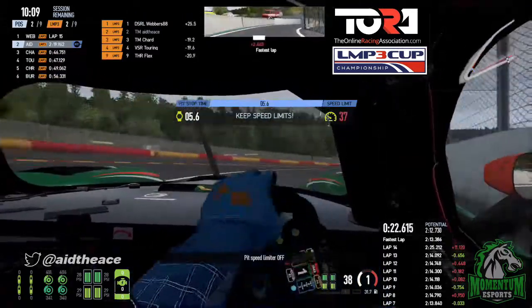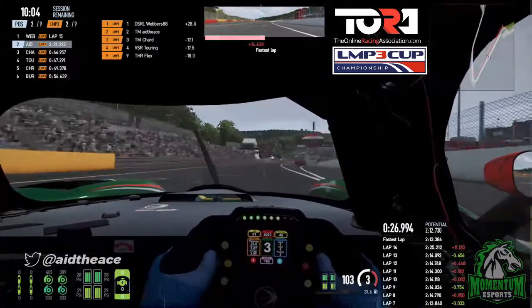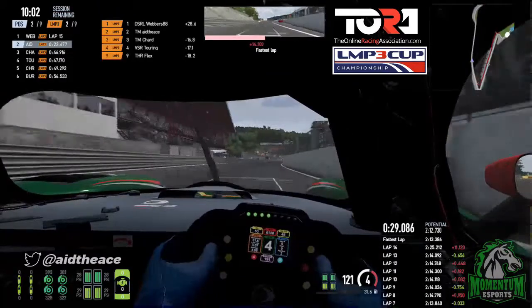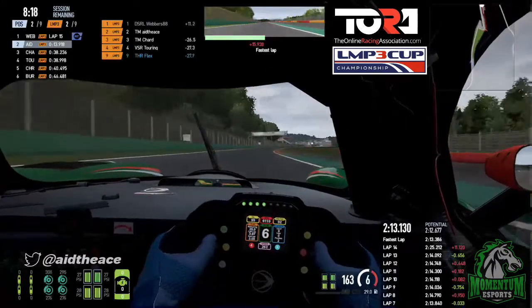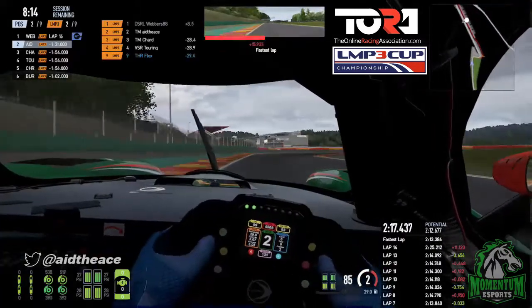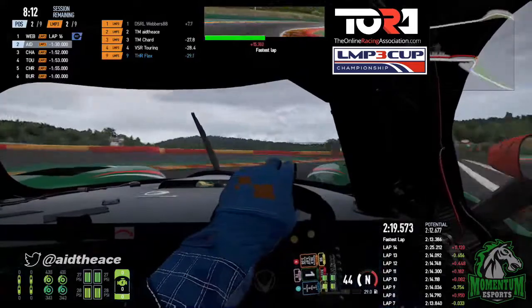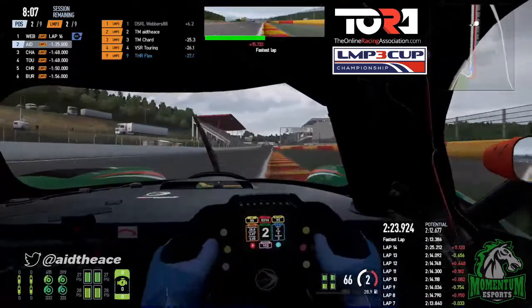I think it was then Touring, Chris, and then Burnout had recovered up to sixth, so decent recovery from Burnout. And then we flick 2, now 8 minutes to go, into the braking zone at the bus stop, get that nailed, get it slowed down. I'll have a little bit of a twitch because the tyres are wearing out a little bit.